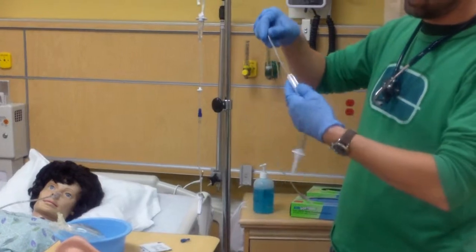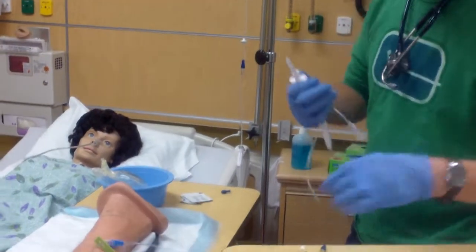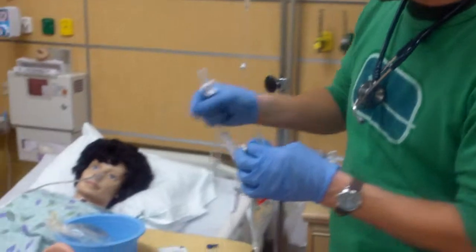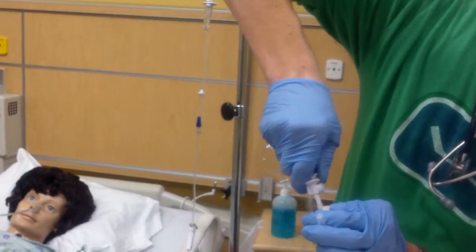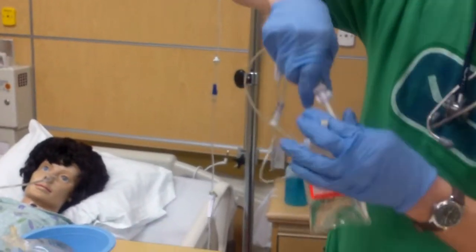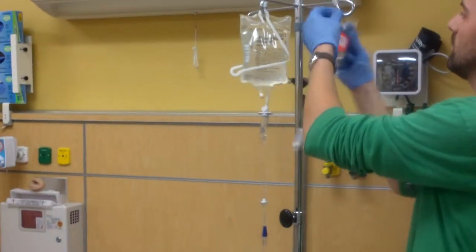Let's move it up a little bit. Okay, I'm going to clamp that. Okay, and now I need to spike my medication, so I need to take that off. I'm going to take off my cap, and then I'm going to insert the spike, a little twisting motion, going all the way up, so that's good. And it has been spiked and it has been clamped, so we're good. So I hang up my medication.